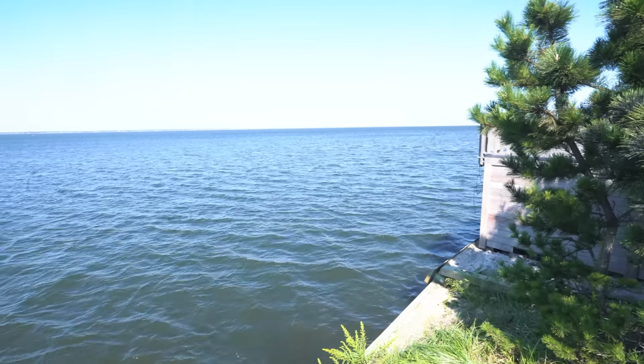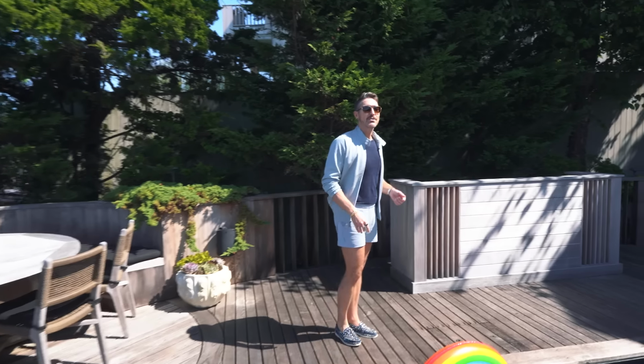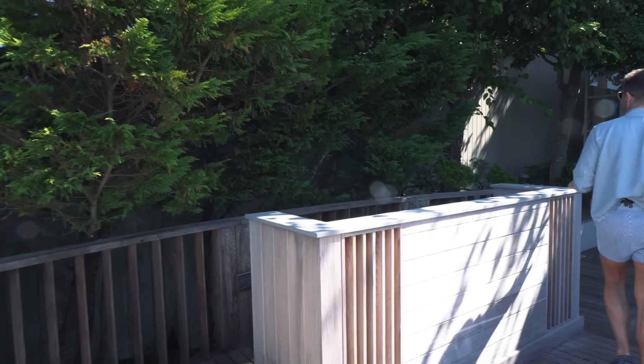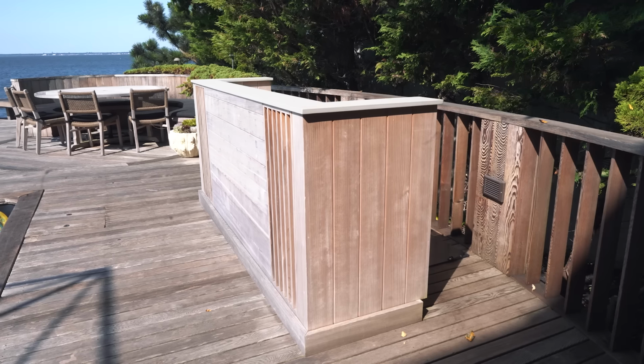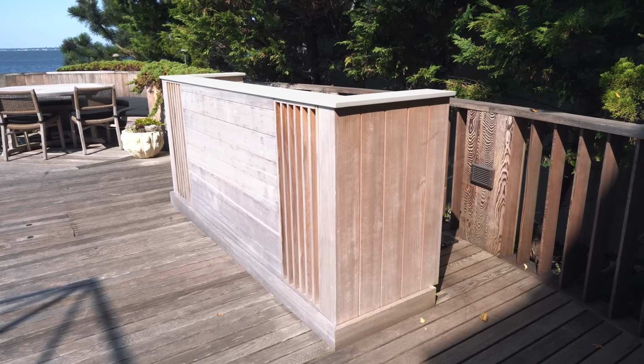So I really love the peacefulness and the privacy of the bayside. One thing I added right off the bat was a bar. I put this baby in right after I bought the house. Back here I have the refrigerator and the ice maker, so it's just a really quick way to grab a drink. But also when I have a group of people over, I'll sometimes just hire a bartender to come and work back here and keep the drinks flowing.